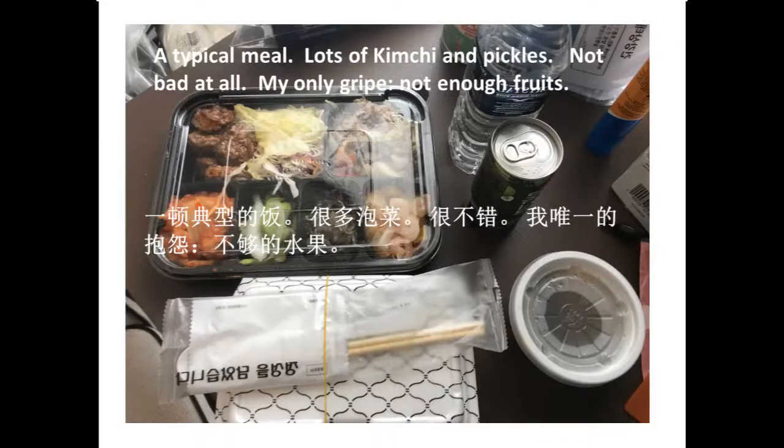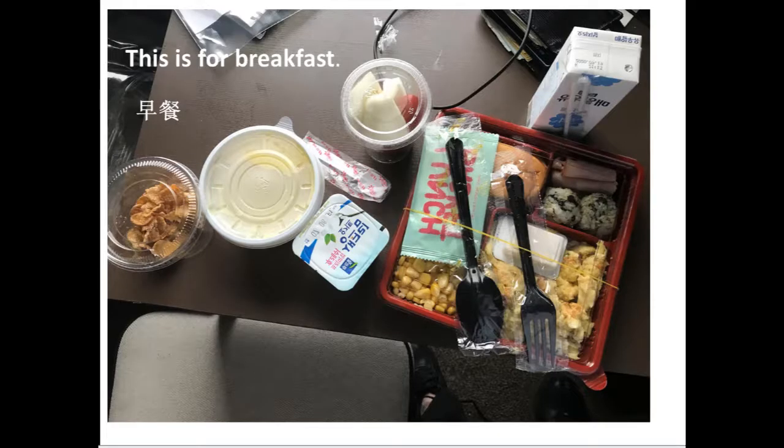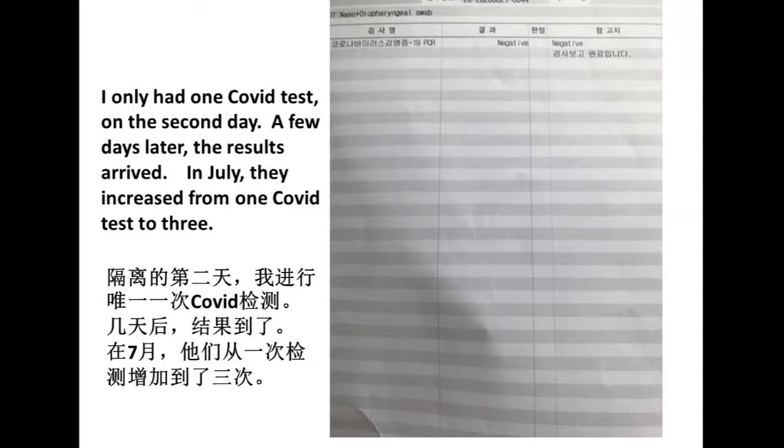You can only call the hotel staff to buy important stuff for you, like non-prescription drugs, but not food or drinks. A typical meal: lots of kimchi and pickles. Not bad at all. My only gripe: not enough fruits. If you are a big eater, bring foods like chocolates, biscuits, etc. with you.